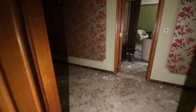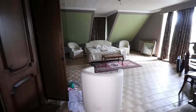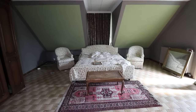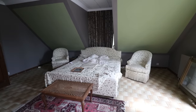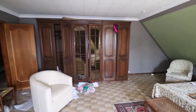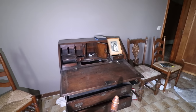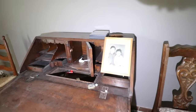I'm gonna come across into possibly the master bedroom, and I say that because of how huge this one is. And the grandness of it. Look, got those two chairs either side, huge wardrobes as we pan across. It looks like what would have been some drawers down here, possibly a writing desk at the top, pictures of children.